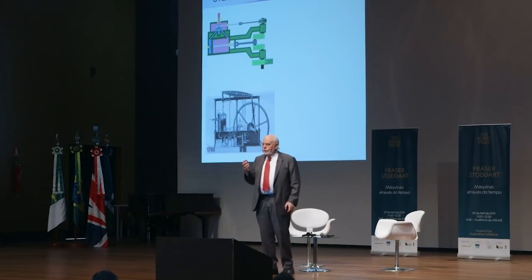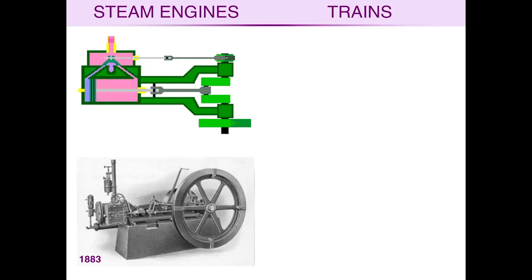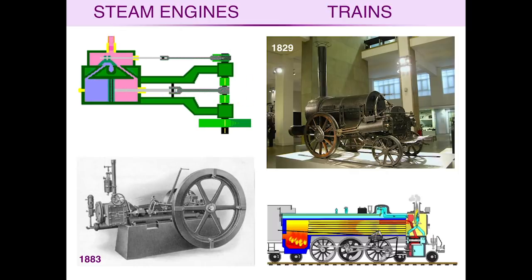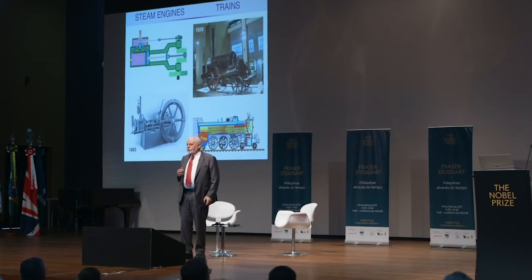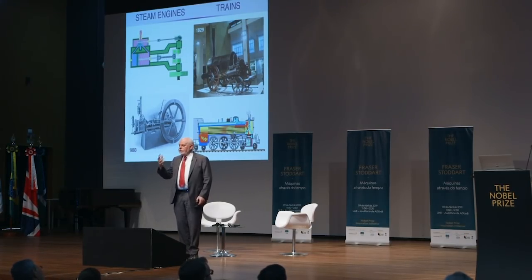So if we start by looking at steam engines, then the bottom left-hand corner shows one that was brought into being by fellow Scot, James Watt, back in 1765. This one, in 1883, was used in the northern parts of Pennsylvania in the United States to pump oil. And then, quite soon afterwards, these engines took to rails. And you see up in the top right-hand corner a very famous locomotive. It's the Stephenson Rocket. And if you go to the Science Museum in London, you can feast your eyes on this 1829 steam engine on wheels.